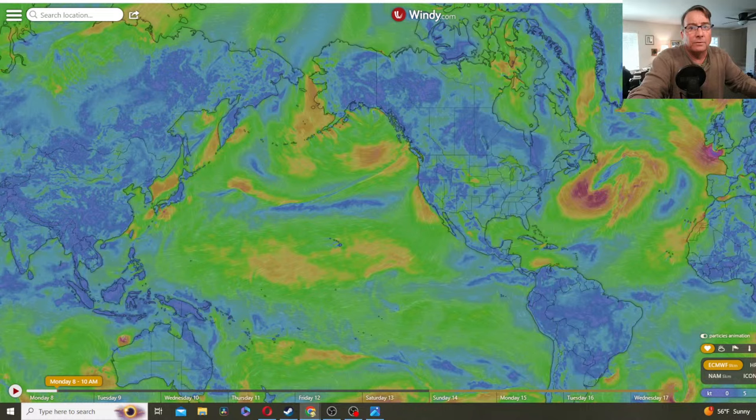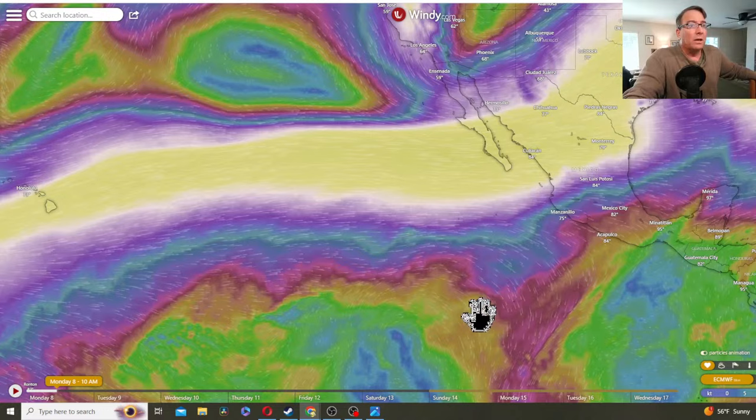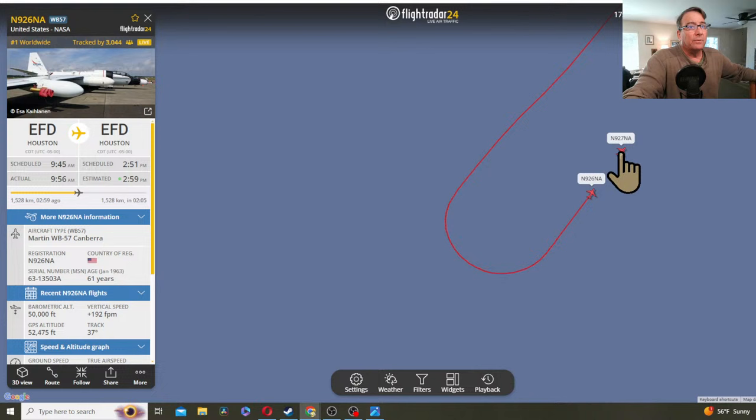Let's take it up to about 390. Okay, yeah, there's a good core jet stream from left to right, east to west. 129, 140 knots of jet stream. So it's going to be a big old quartering tailwind that they'll have, which will help them pick up their ground speed. 435 knots now. Okay, they're not quite getting side by side like the NASA scientist said. At this point, looks like they're still going in trail.